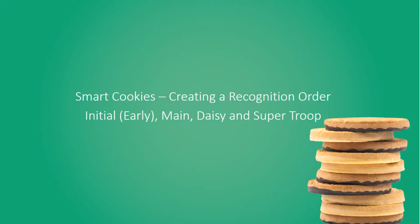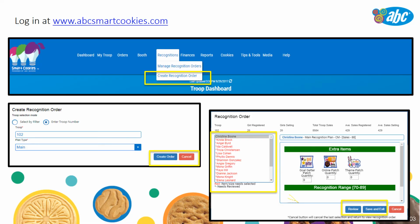Once the sale has ended and you have transferred all packages to the appropriate girl, you are now ready to create your recognition order. Hover over the Recognitions tab and click on Create Recognition Order. Then select Plan Type and click Create Order. Once the order has been regenerated, you will see the girl's name appear in red.